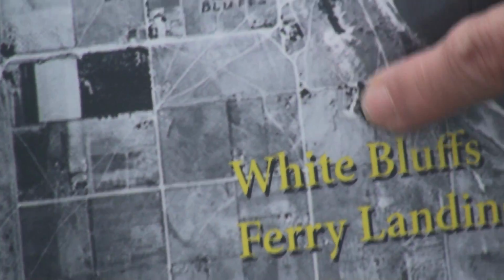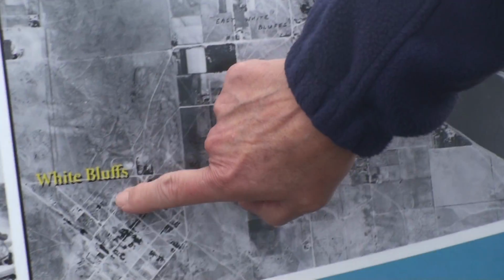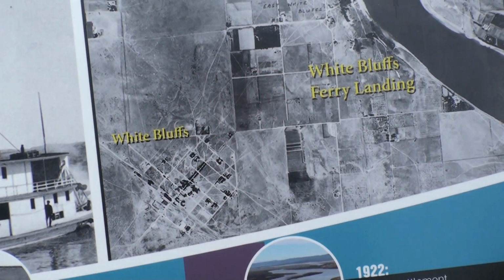This area is going to become known as Old Town, and that will become clearer when we get out to where the railroad station was located.